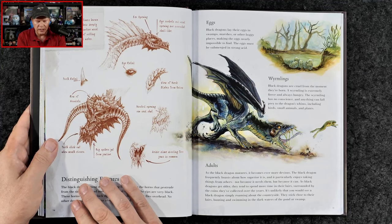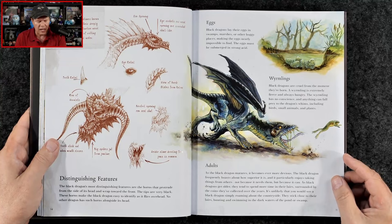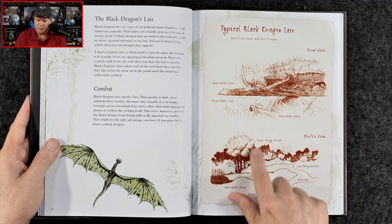So then we get some art, some design features of the black dragon. The black dragon's most distinguishing features are the horns that protrude from the side of its head and wrap toward the front. The tips are very black. These horns make the black dragon easy to identify as it flies overhead. No other dragon has such horns alongside its head. We get the dragon eggs, wormlings, adult dragons, the black dragon's lair, and then a side view, a front view, and a profile view of the dragon lair.